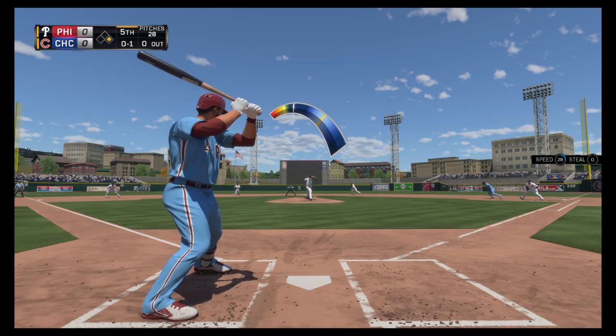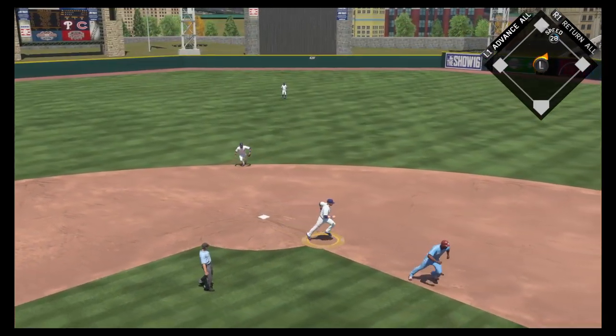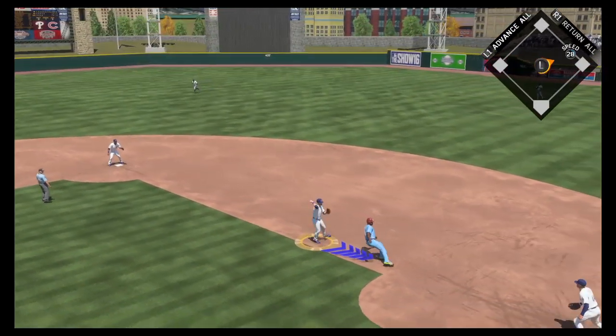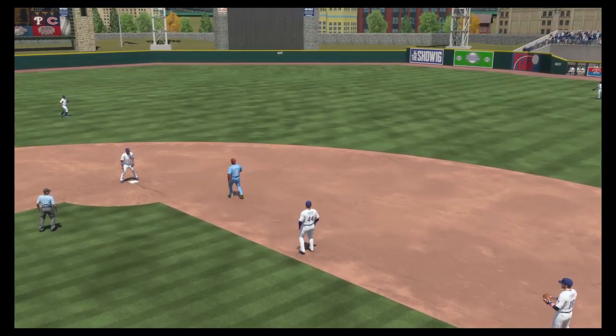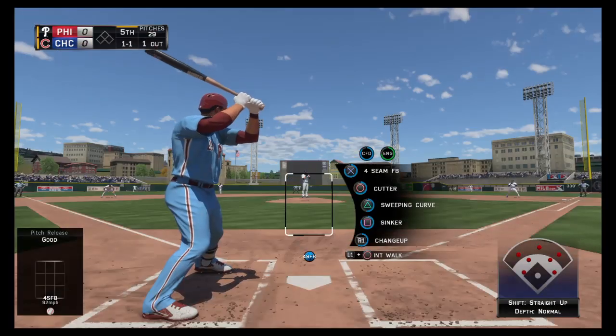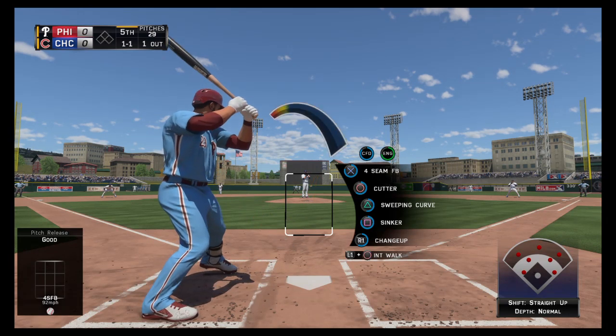Lester sets. 0-1 pitch on its way. Pitch misses low. The throw down. Thought about going for second, but instead, now they've got him in a pickle. And a mistake here as he's tagged out in no man's land. No runs, 3 hits, and no errors on the ledger for the Phillies to this point.